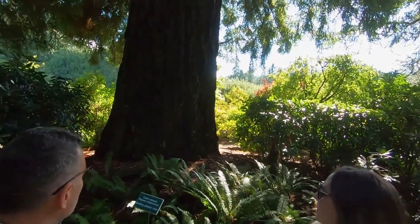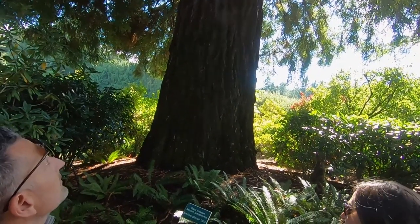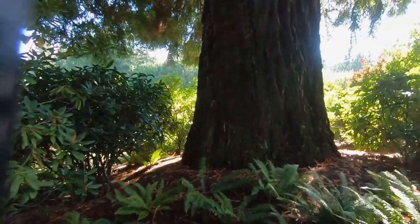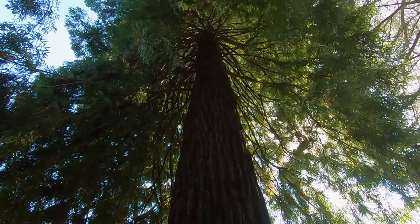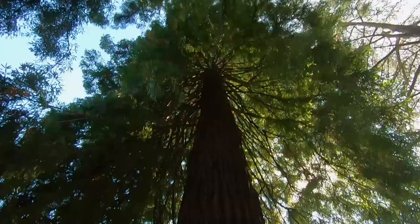It'd probably take, I'm guessing, 6 or 8 people standing arm to arm to hug around this tree. It's just enormous. Another one on this side. It's just a gigantic tree. These are the redwoods or sequoias. And it says this seedling was planted in 1934. It's very impressive. Oh, it just keeps going up till you lose sight of it. You can't see the top of it.